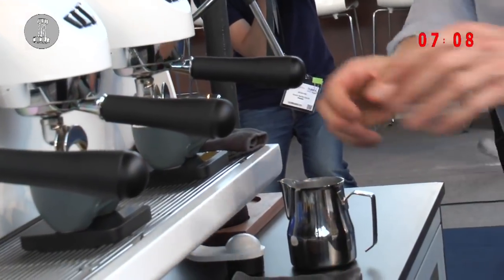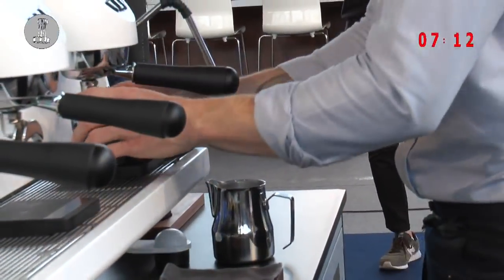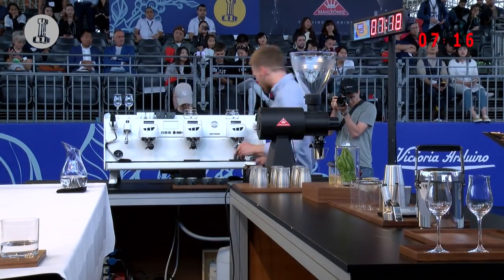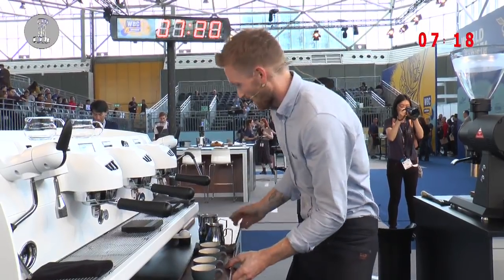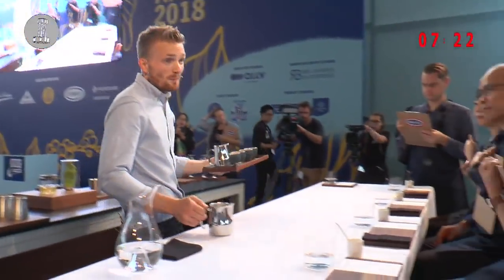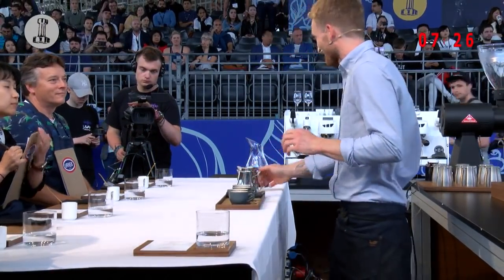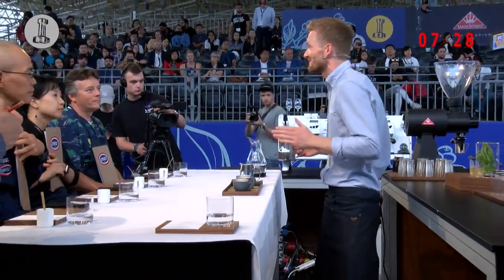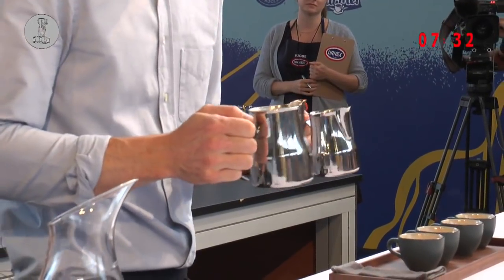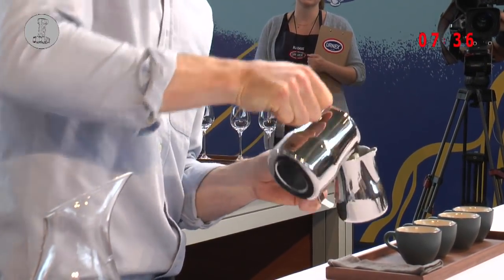And the milk I'm using is from a small dairy farm just outside of Amsterdam. They have 65 grass-fed cows, and they produce the creamiest milk I ever tasted. Now this milk has a fat content of 4.4%, and by itself is already fantastic, but it also really complements the espresso and results in flavor notes of mango, banana, and milk chocolate.